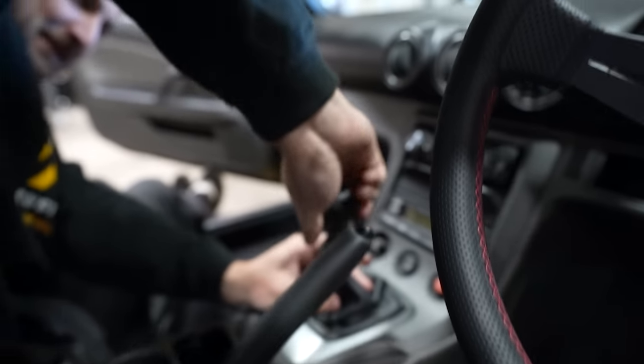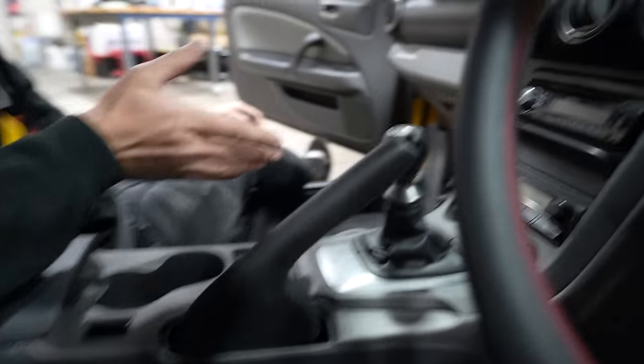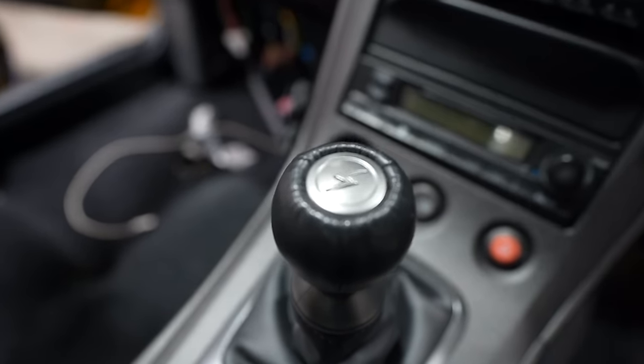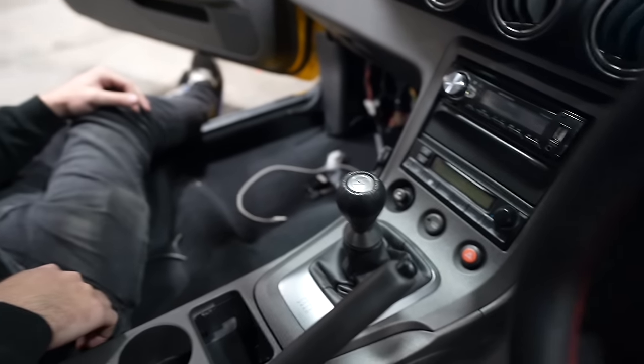It looks very OEM. The boot probably sits right up in there. Look at that. That's pretty cool because it looks 100% OEM even though we have a whole aftermarket shifter on it. I would never change that ever. That looks perfect. She's got interior. How crazy is that? Need some seats? Are you going to take this thing for a drive today? That's what I'm doing right now.